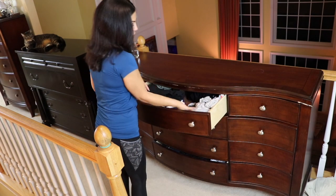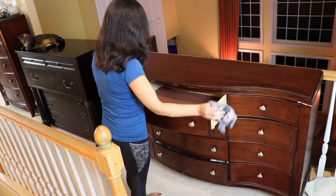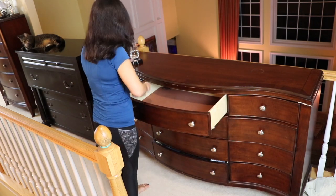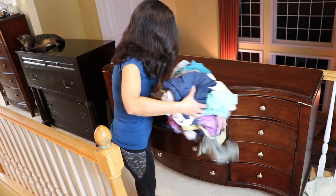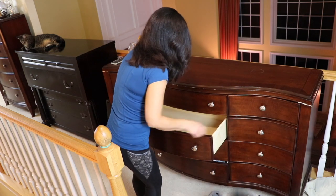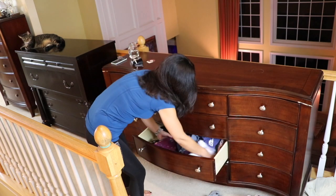I am so excited to bring this video to you today. Today is the day that I finally got to these three drawers and I decluttered KonMari style my clothes. It was quite a project, let me tell you, and I have been delaying doing this for the longest time, but boy, am I happy that it's done.